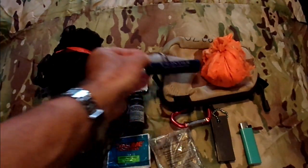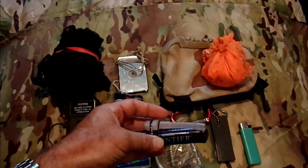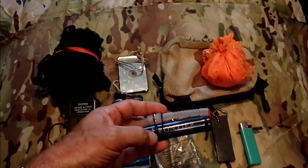Second thing, I have an Aquamira very compact water filter.